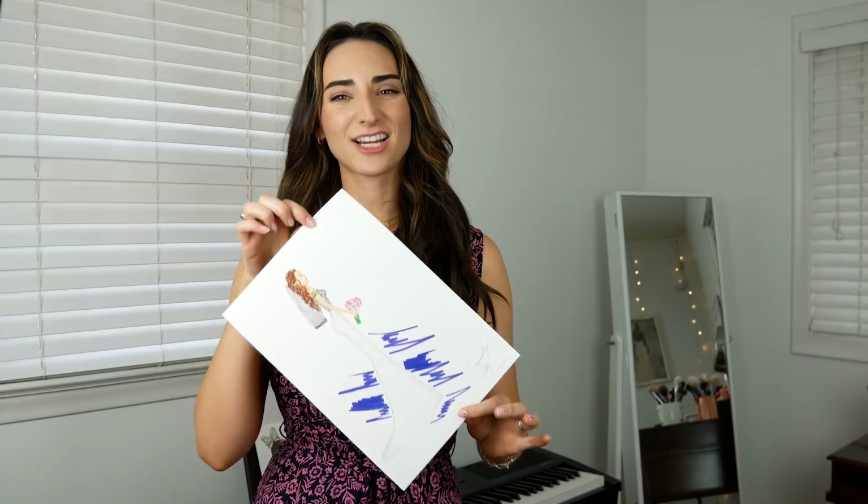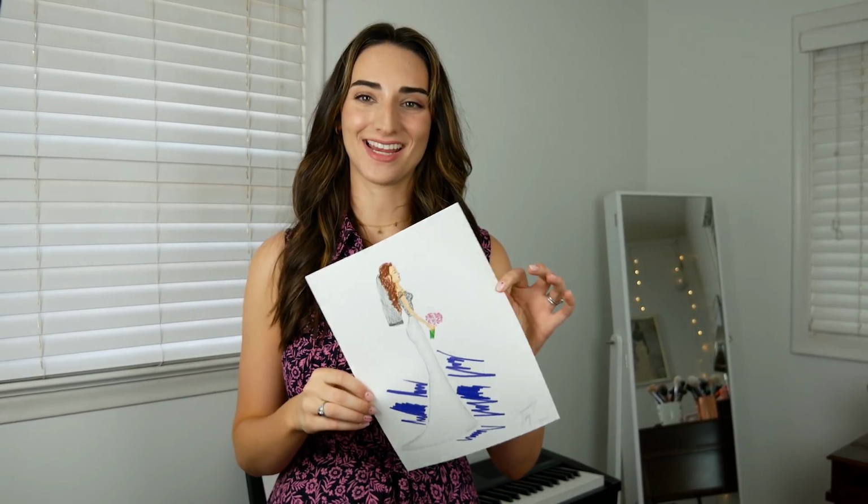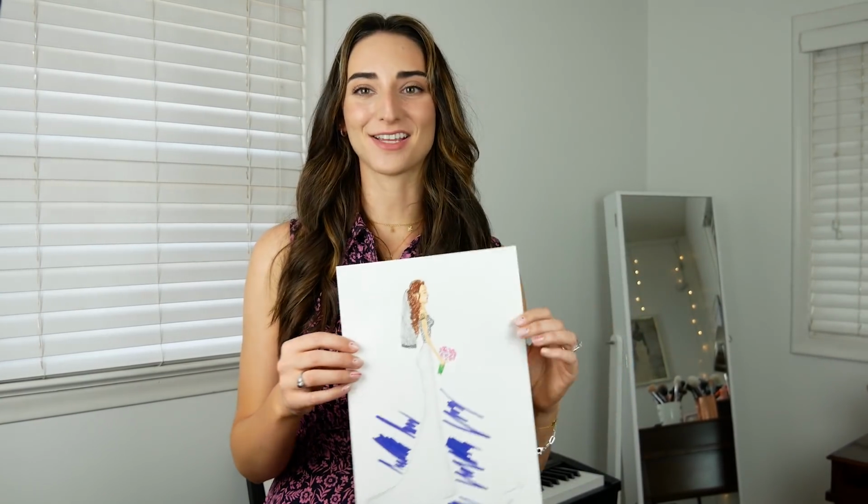It's really nice. And then this is a drawing I did. Actually, I believe I did this at the beginning of quarantine of my wedding gown, and I just think it's really pretty and I like looking at it. It makes me happy. So putting that on my piano is another nice thing that I like to do.